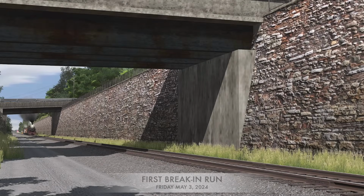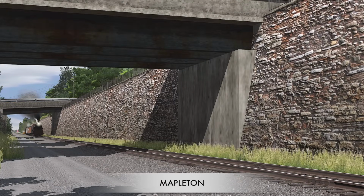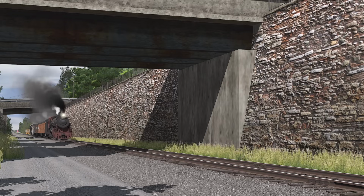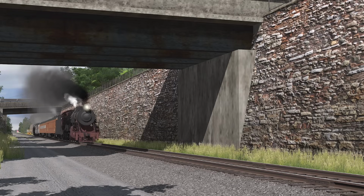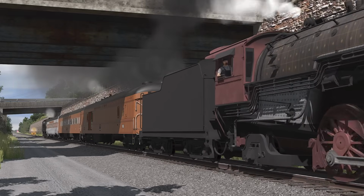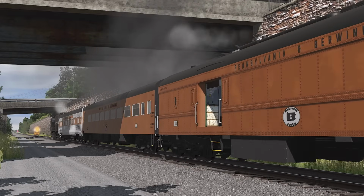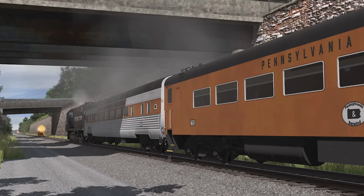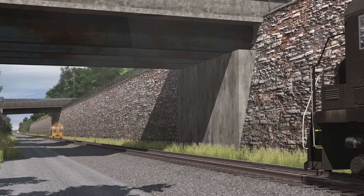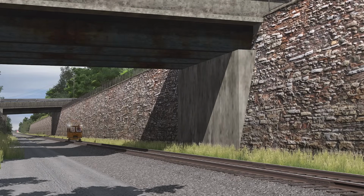On Friday, May 3rd, the 1086 is out on the high iron for a short 6-mile break-in run eastbound to Mount Union. After the first successful test run 6 weeks earlier, work began in earnest to ready the engine to venture out on the main line. Since there is nowhere to turn the train in Mount Union, RS-27 number 3004 will lead the short 3-car train on the return trip.